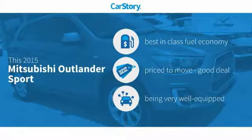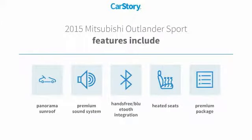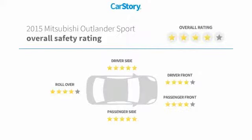Indicates this vehicle as having best-in-class fuel economy, a good deal, and loaded with features. Features also include heated seats, premium sound system, hands-free Bluetooth integration, panorama sunroof, premium package, and has been listed as an IIHS top safety pick with these ratings.